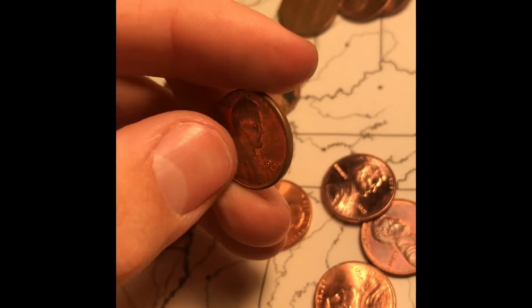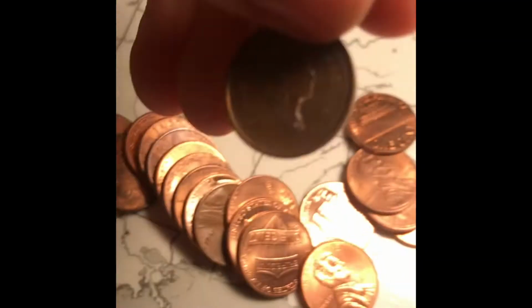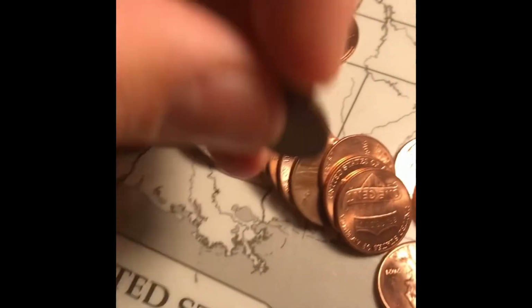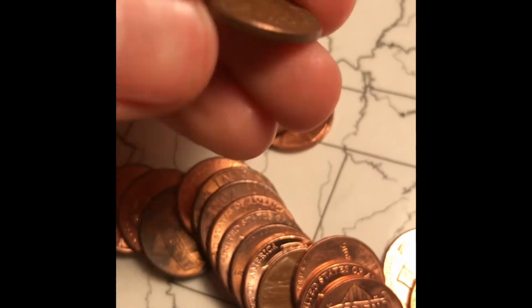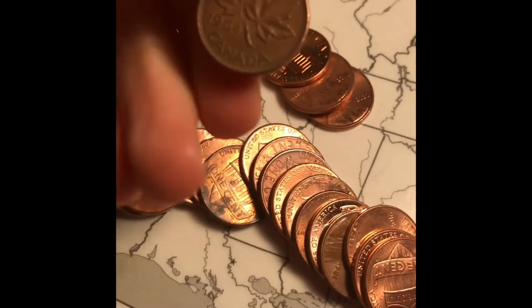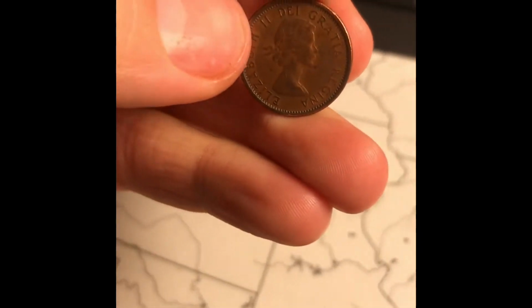Alright, I'll bring you in on the next find. Okay everybody, roll number 18. And we just got our first old Canadian. It's a young head. We do already have this Canadian from 2001, but that's modern. And then we did just get this young head from 1964. That's the most common year for him, but still a cool find. I like finding young heads. But alright, guys. Whew, I'm out of breath. I'll bring you in on the next find.